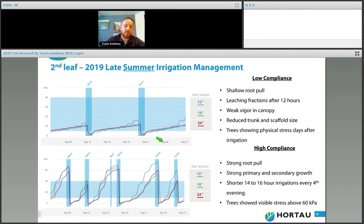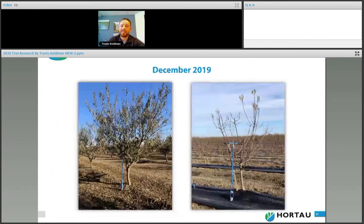Looking into late summer, that same type of strategy with what we consider our low compliance field, best irrigation management practices still to spoon feed these trees with 16 to 14 hours every 4 or 5 days just to match the crop water uptake. What we're seeing is a once a week application again during the second leaf stage in this low compliance orchard where it just gets 24 hours worth of water. Under a normal situation, we would hope that it would be consuming 6/10 of an inch of water once a week. But what's happening is that because we're compromising the transpiration rate of the tree, it's not consuming it. It's just too wet. It simply won't take it up.